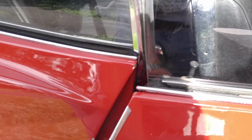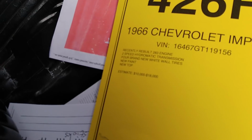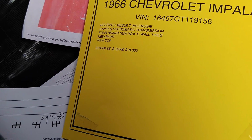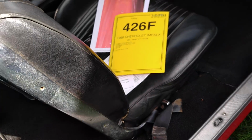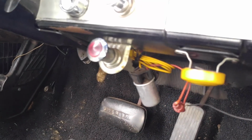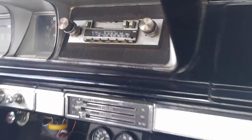And the details of this car are not known. Oh my goodness. Buyer beware. This is barn found. There's the VIN. Recently rebuilt 283. Why? Because it was burning oil. They all did. 4 brand new white walls, new paint, new top. Yeah, right. 10 to 18,000. It's even got a genuine horn button under the dash and the 4-way flasher and an in-dash. It's not an 8-track player, it's a cassette. It's modern.